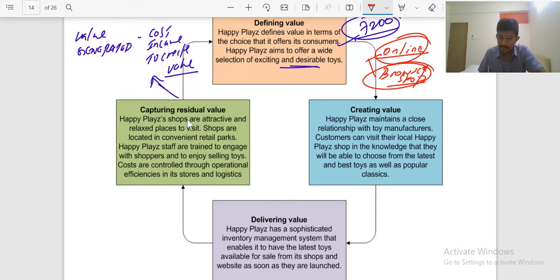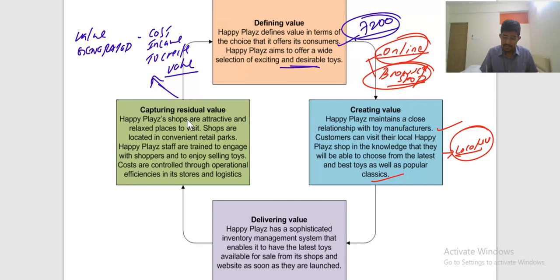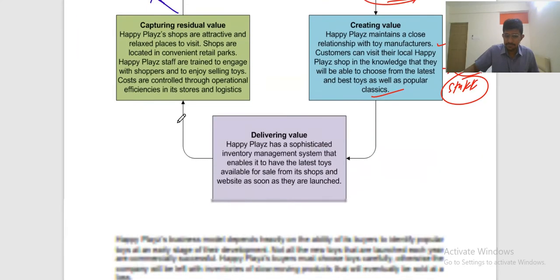Creating value. Happy Playz maintains a close relationship with toy manufacturers. Customers can visit their local Happy Playz store with knowledge and be able to choose the latest best toys as well as popular classics. Now, once again, creating value, they are focusing on the location. Locations are only used to create that value, to give 7,200 toys. But what about the staff? Because staff help them, right? If I'm not mistaken. So those things are ignored.